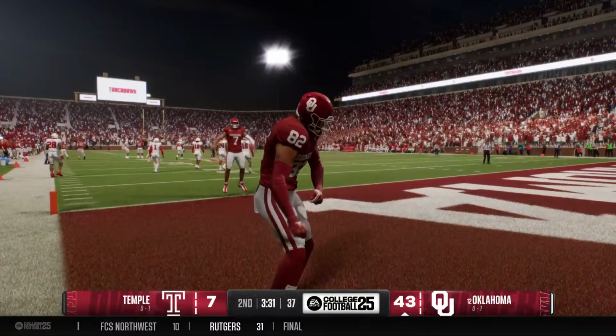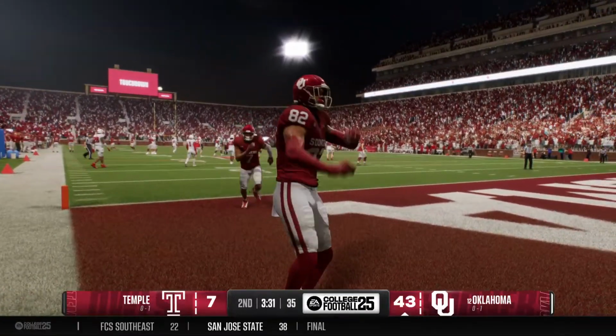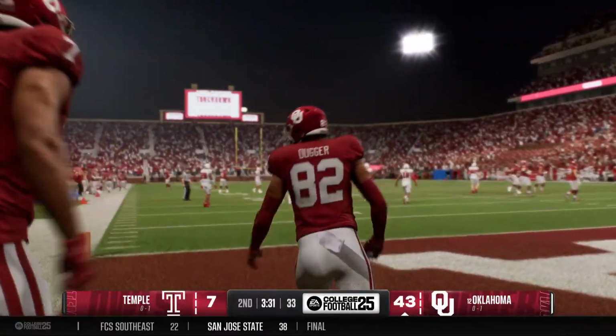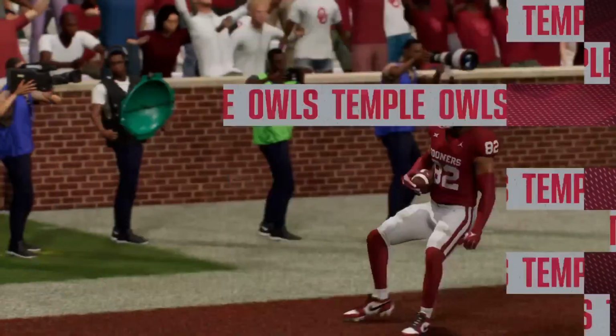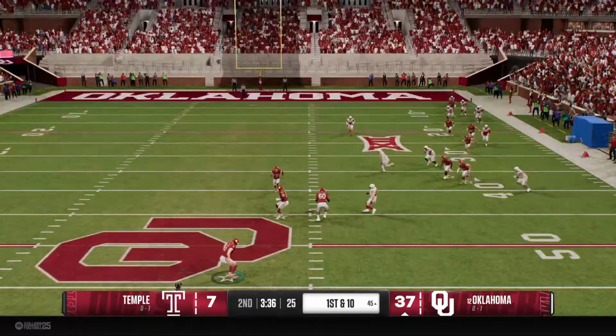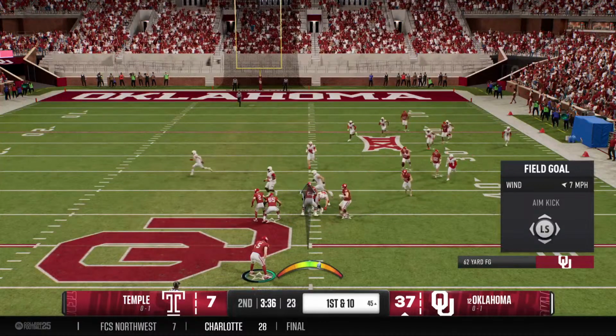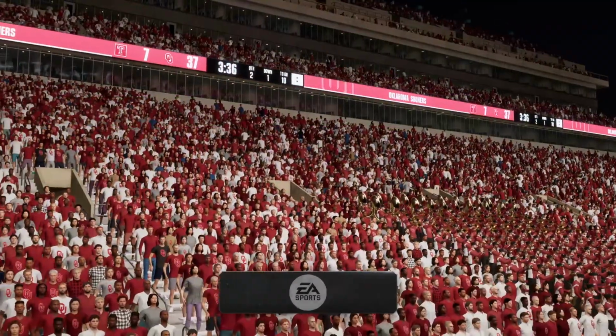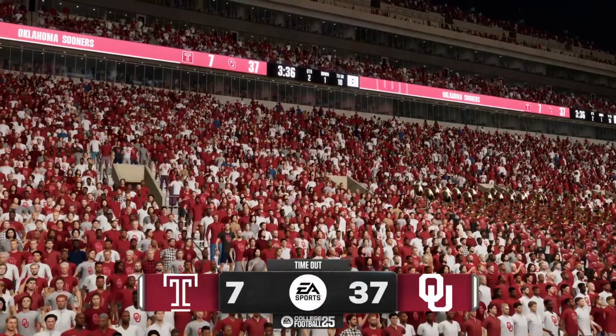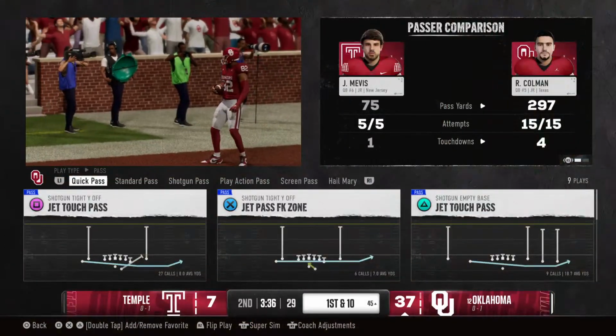Once he found some daylight, it was time to make a house call. Have a day, young fella. And wait just a second, the official's going to take a second look at this one. So the officials take a closer look, and the replay booth will overturn the call. The offense will have to use its first timeout of the half.